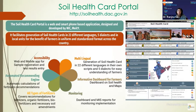And in the portal, we have given dashboards, and soil health cards are generated in 22 different languages and 5 dialects. For example, we got the advisory that when farmer knows his land as biga or killa or hectare or acres, so the card should also give him advisory on similar local parameter, but he is able to understand. So technology was used to give this kind of dissemination of information for all across states and blocks.